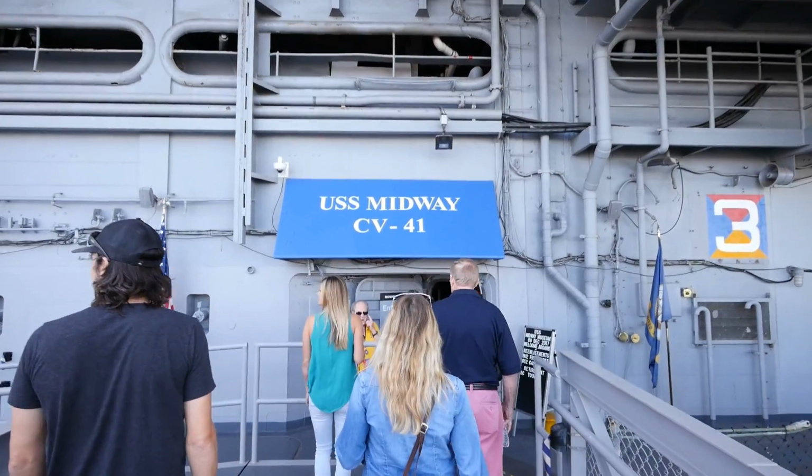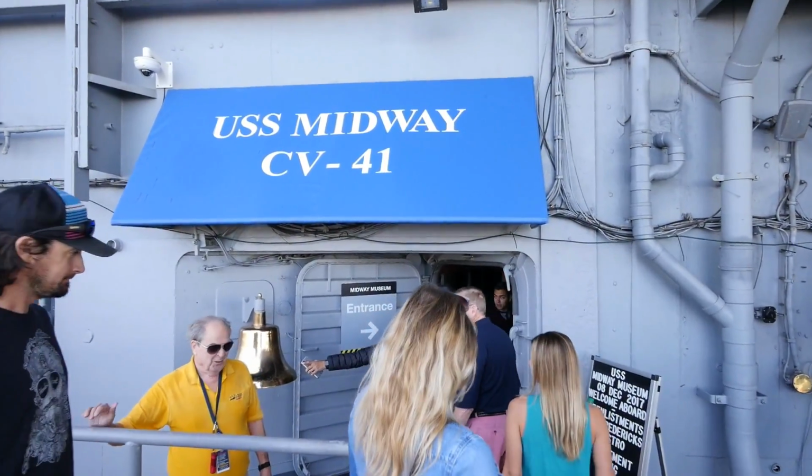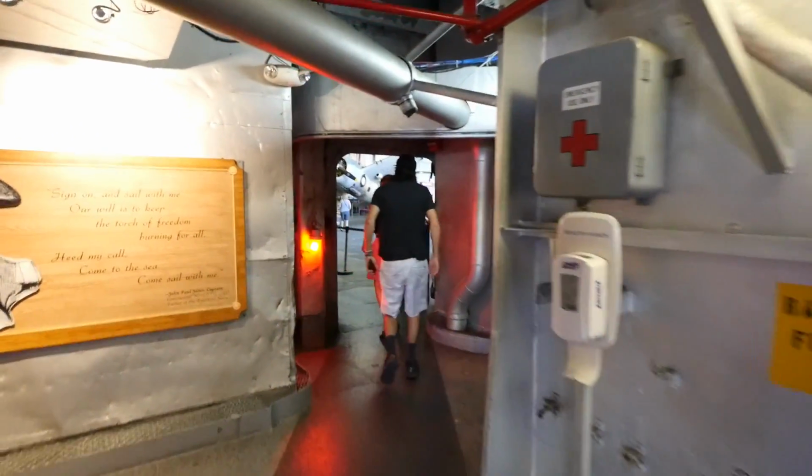About that. What is now the visitor's entrance used to be the admiral's entrance. You walk straight through and into the hangar bay.